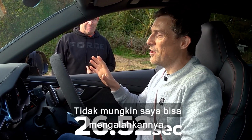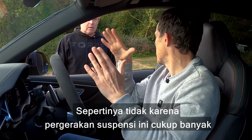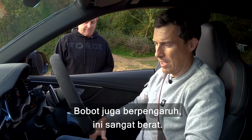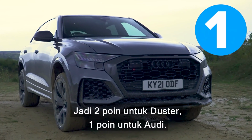10 seconds slower. There's no way I'd have beaten him, I don't think, because it's got quite a lot of travel in the suspension. I think I'd have bottomed out. Yeah. And I'd have done some damage and it would have been expensive. It comes down to weight. There's a lot of weight going on here, a lot of it. So 2 points to the Duster, 1 point to the Audi.